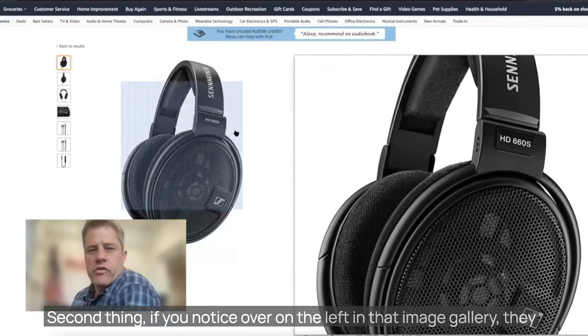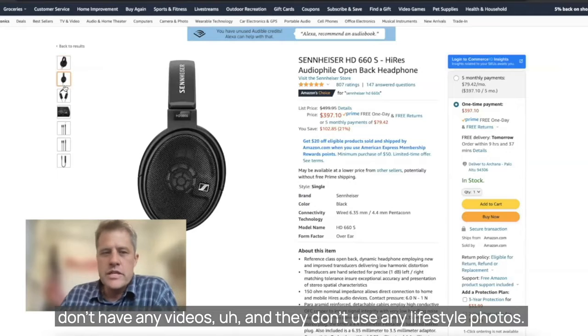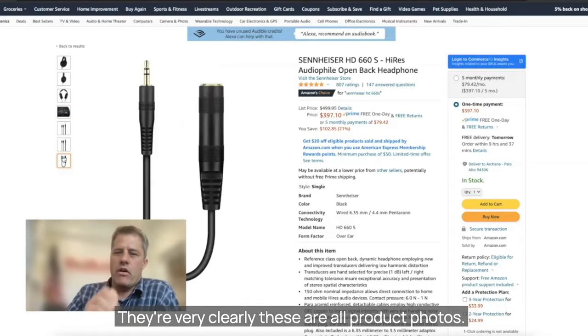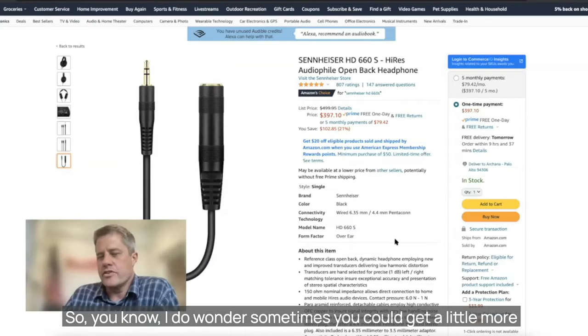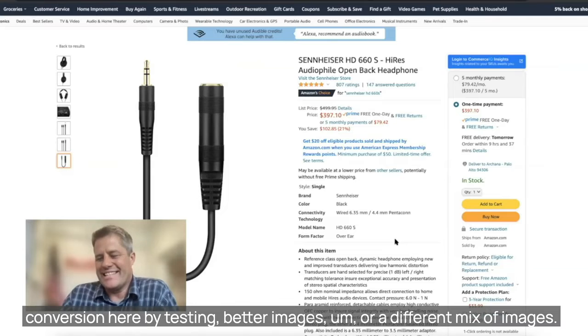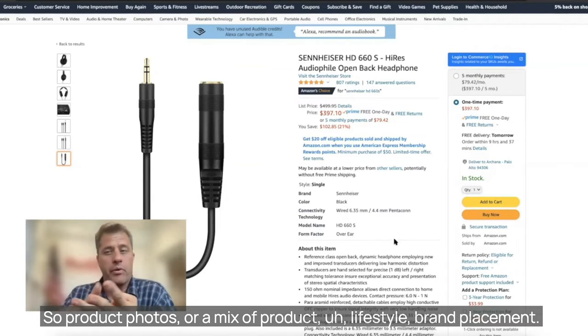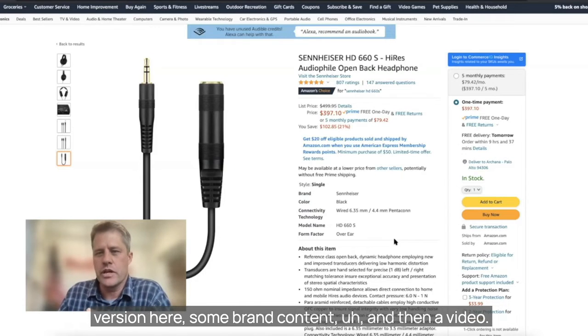Second thing, if you notice over on the left in that image gallery, they don't have any videos, and they don't use any lifestyle photos. These are all product photos. So, I do wonder if Sennheiser could get a little more conversion here by testing better images, or a different mix of images. So product photos, or a mix of product, lifestyle, brand placement. So I'm sure that there's a more expensive and less expensive version here, some brand content, and then a video.